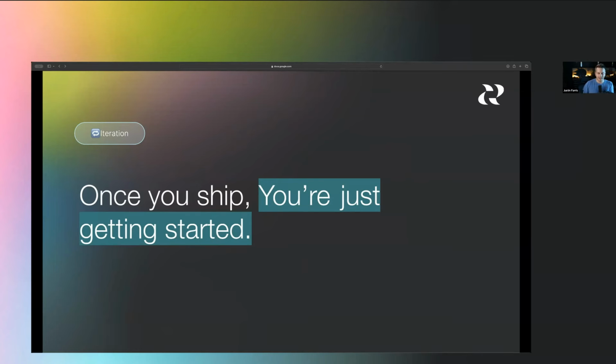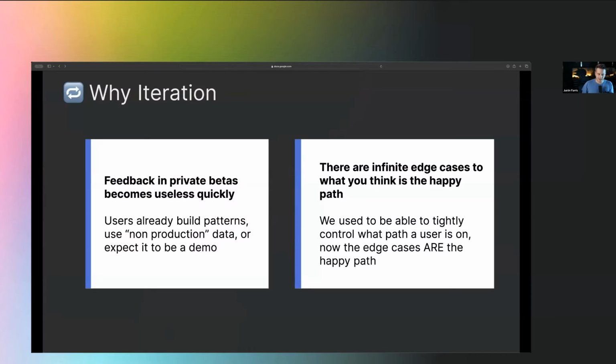have to keep learning. And so unlike the past, where we could probably iterate in stealth mode as we refine a product and then you have this great launch, you're probably going to launch with a product that you're not as proud of compared to where you can develop it towards over the course of several months. So why iteration? Let's start there. Why is this important? Feedback and private betas become useless pretty quickly. Private betas are inherently limited, and those users are going to be guided around guardrails based on their expectations. And that's usually good at the very beginning. So I'm not saying don't do that.